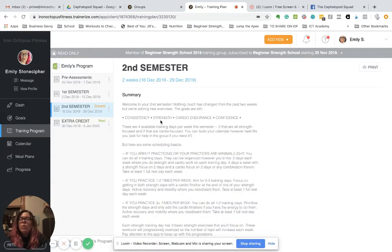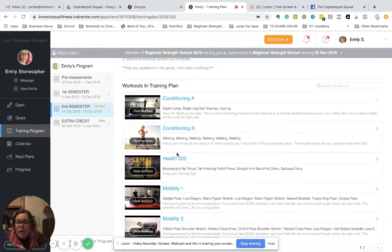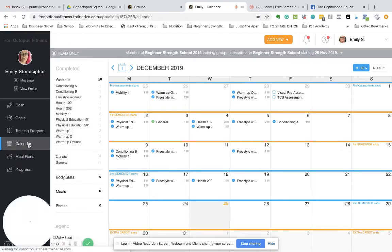So if you get your program and you want to look over the training days before you schedule them in your calendar, then this is a really good way to do it. The second thing that you'll most likely use most often is going to be the actual calendar. Because you're in a group coaching program, you're going to notice that your training days are scheduled automatically. I automatically schedule them on Mondays, Wednesdays, and Fridays.